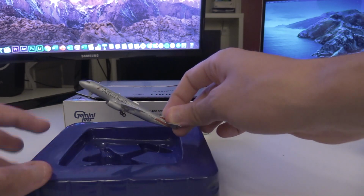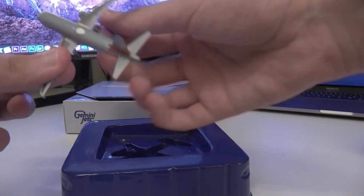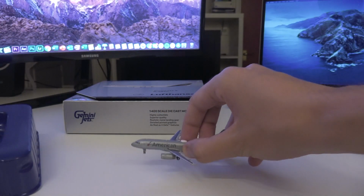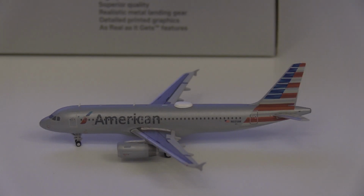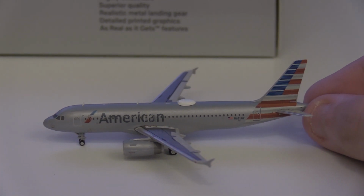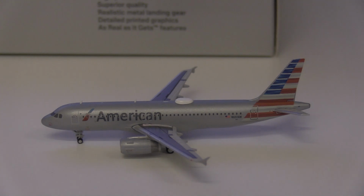Taking the model out of the box now. Everything seems fine. Yes, Gemini Jets, I appreciate that. Before we open the Lufthansa, I think I'm going to go into detail on this model. Now you can see this model has a very big color issue. It's very, very dark, and this is not what the aircraft looks like in real life. I do have a model very similar to this. If I zoom out a little bit and bring it into frame.